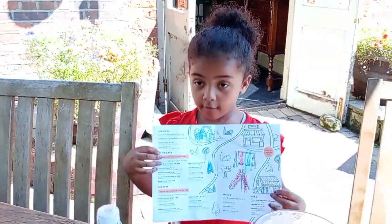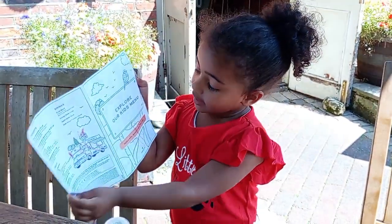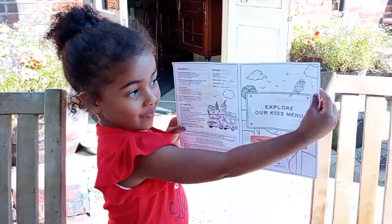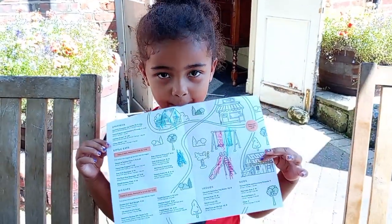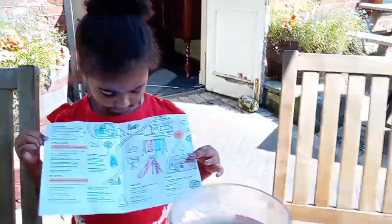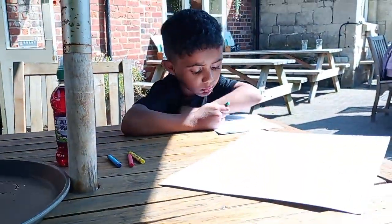Done some colouring in. You coloured in the ice cream van. And the front of the menu. And show us inside. Wow, that's so clever. Brandon's doing his. Don't look at mine yet. Okay, we're not allowed to look at Brandon's yet.